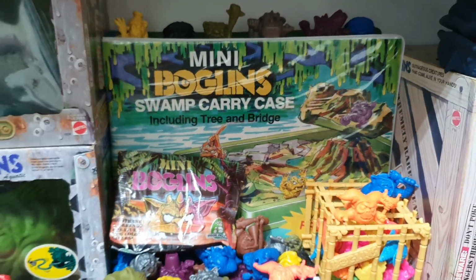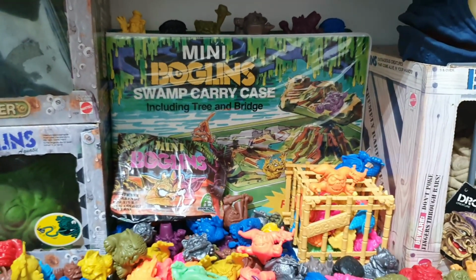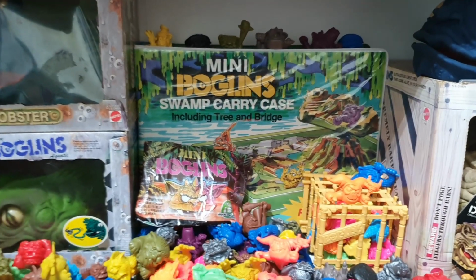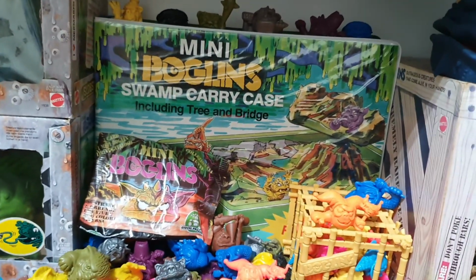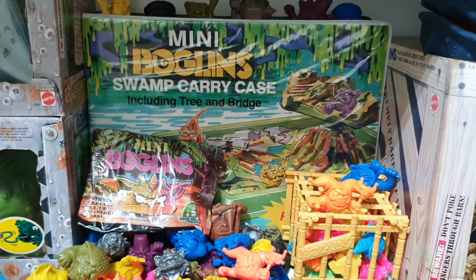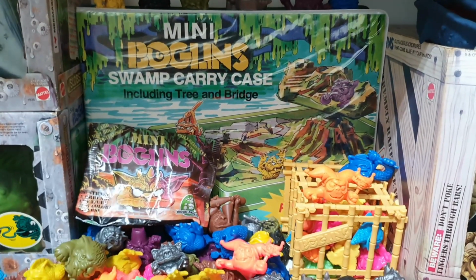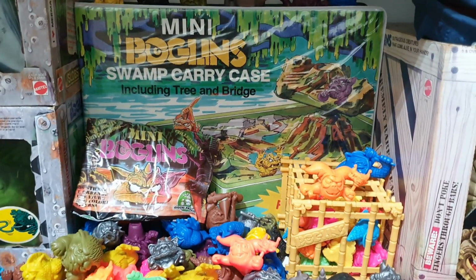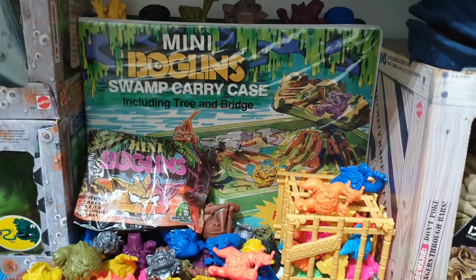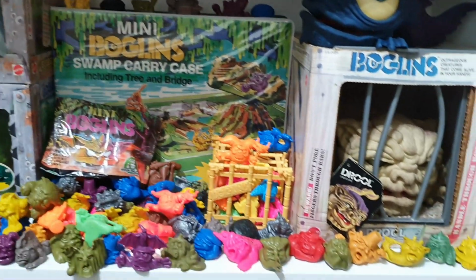A recent acquisition of my own is the Mini Boglin's Swamp Carry Case. Now, that's I guess a bit of a play set. It's also something to, as it says, carry them around, but I reckon you can fit 13 or so Boglins in there. I don't reckon you can. It's pretty tough. You'd probably have to have 13 small ones. But yeah, that was a pretty cool score, I thought. Certainly one for the collection.